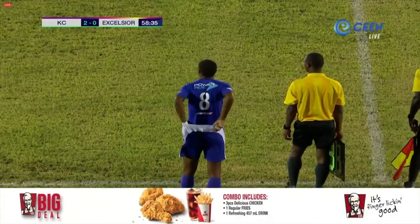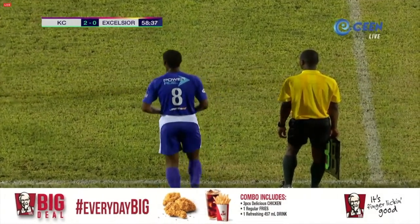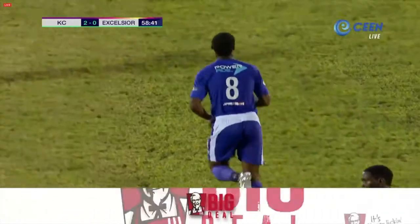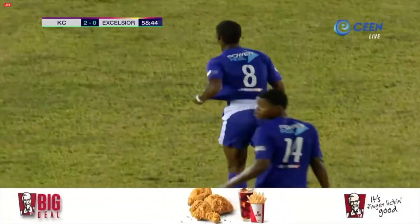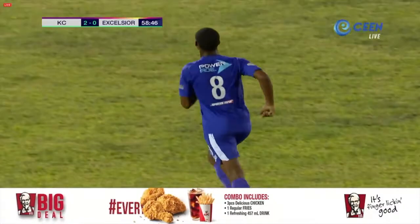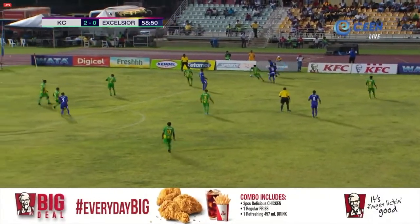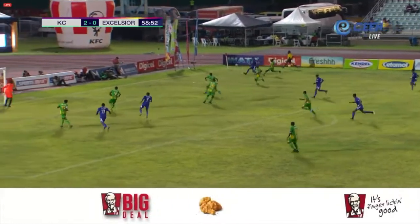I think he's a real quality player. Christopher Pearson replacing Gavin Burton. Appears to be a crowd favorite, Christopher Pearson. For a half-time assistant coach, Watson.